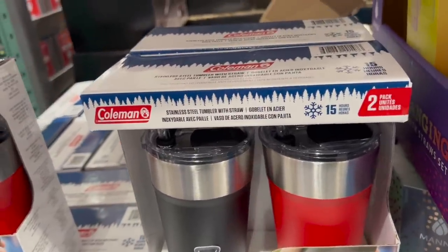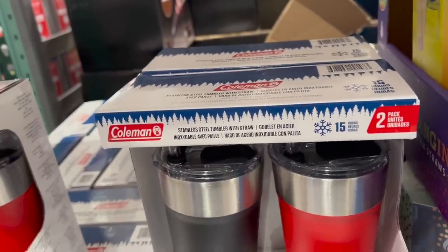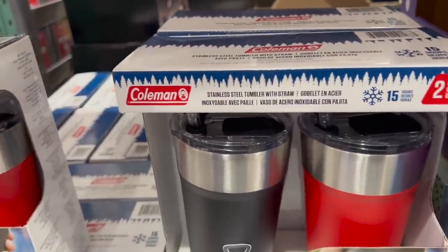You know, this is cheaper than the Tervis cups. I love the Tervis cups. And this is also cheaper than the Yeti cups. Oh, the Yeti cups are expensive as all get out. Right, and this is like a really good price.